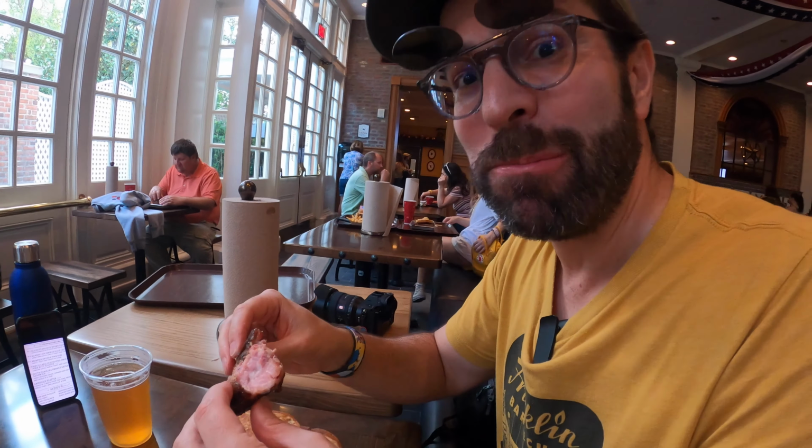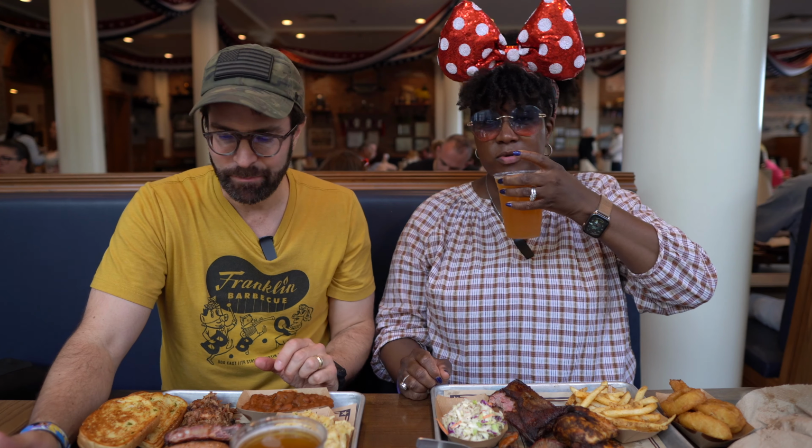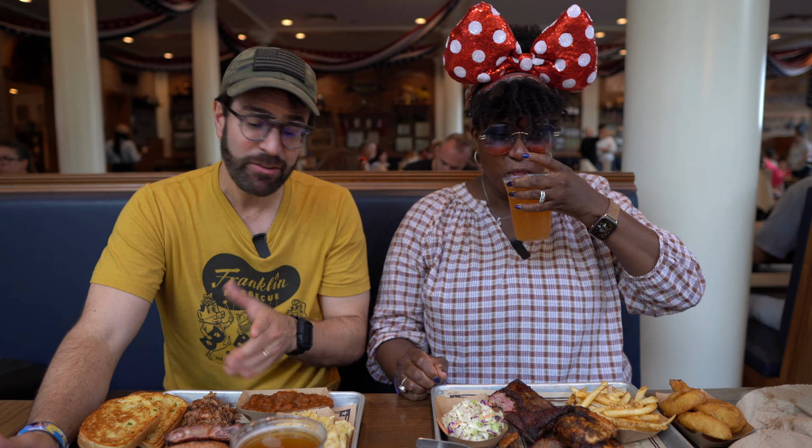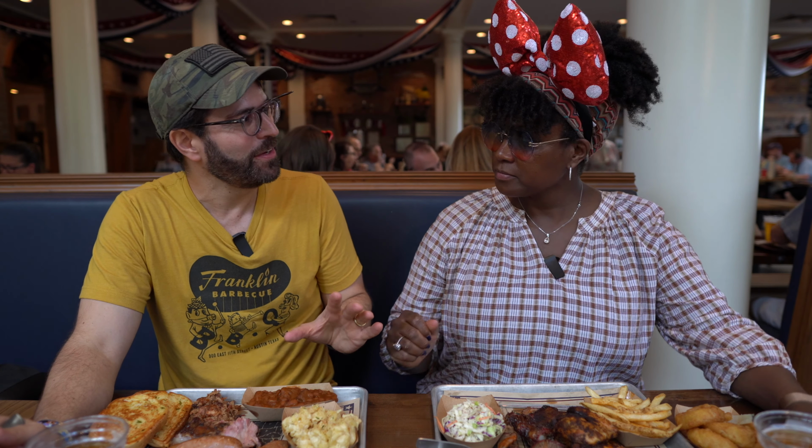I mean, obviously in Central Texas, those pork ribs kind of just fall right off the bone, which is unbelievable. You don't need no teeth. Exactly. But this is good. I mean, coming here to Disney, this is good stuff. And it's something that's always good.